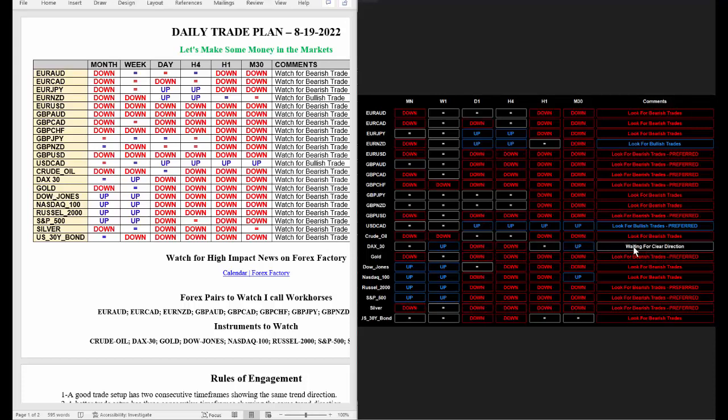Once it lined up, on the next 30-minute candle, or the 1 hour, this one turned red and it said bearish, and that's actually when I decided I was waiting for a clear direction. And when I got it, I took the trade.